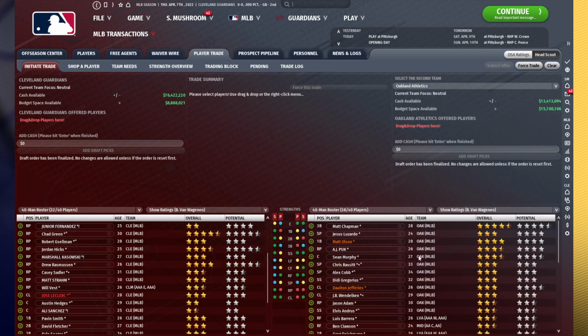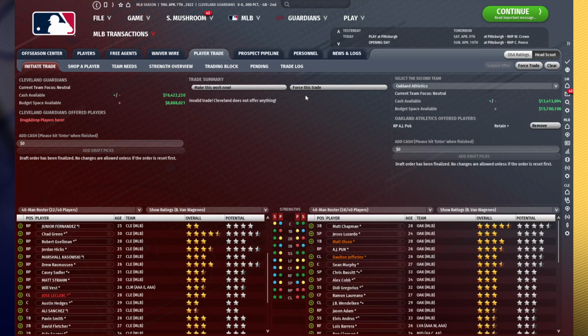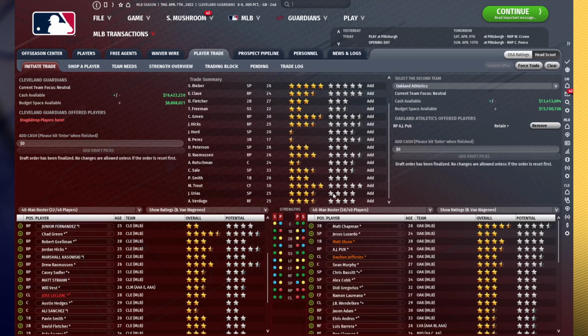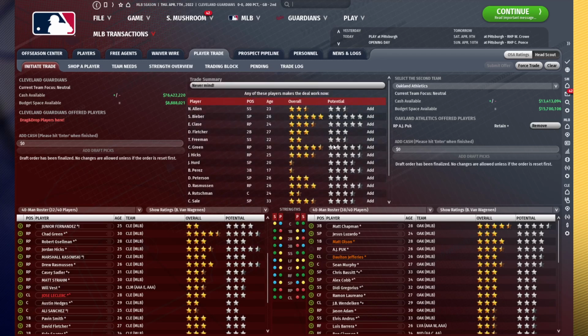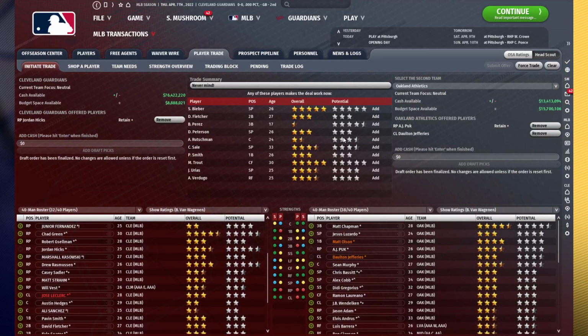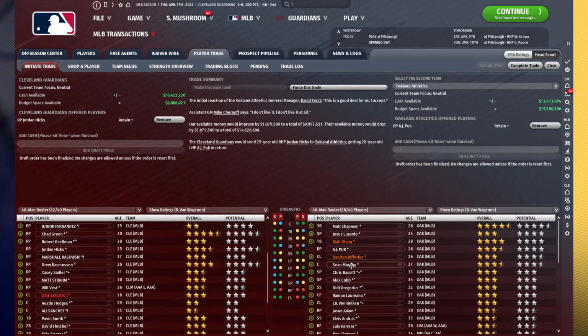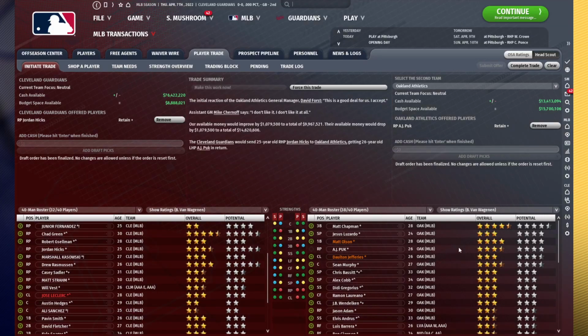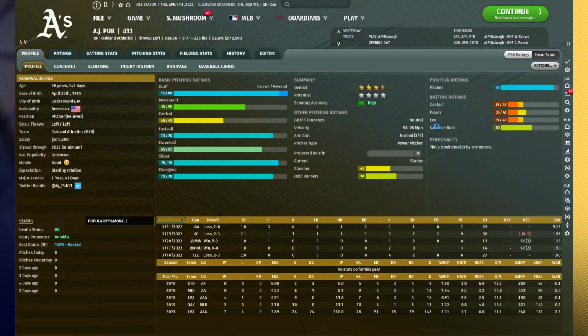Our other option was getting Puck from the A's. And it seems like Puck is probably a little easier to get, maybe? No? No, maybe not. Okay. If we could get like Dalton Jeffries as well, that might change my mind here. But yeah, as expected, we are unable to. And I seriously doubt that we've got any options here that would really make this trade good. Or at least stand out.